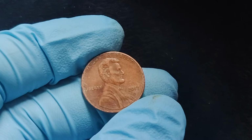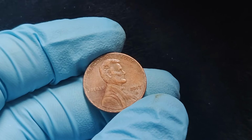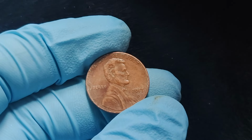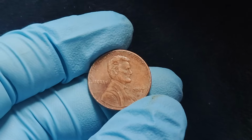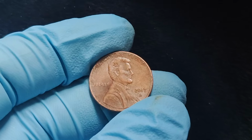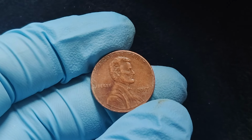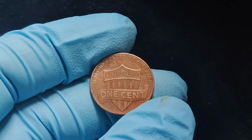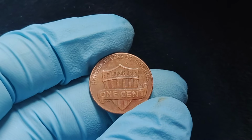Hey there, treasure hunters. Have you ever thought the humble penny in your pocket could be worth more than your car? Or even your house? Well, grab your loose change and stay tuned, because today we're diving into the fascinating story of the 2017 D Lincoln penny that's been shaking up the coin world with its jaw-dropping value of $1.6 million. Yeah, you heard me right, million.